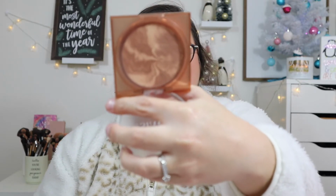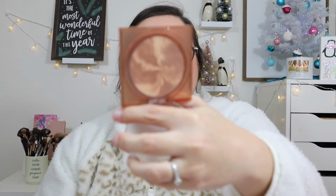I do have the shade 02 Medium, and I love the finish of this one, and I love that it does give a little bit of radiance to the skin. It bronzes the skin in a soft way so it doesn't look overdone, or too bronzy on the skin. So I love that about it. I also love that I can go in as much as I want and I don't feel like I'm going heavy-handed or anything. So I'm just really impressed with this one.